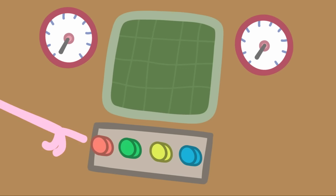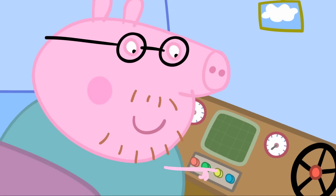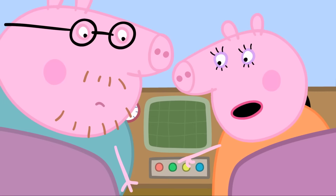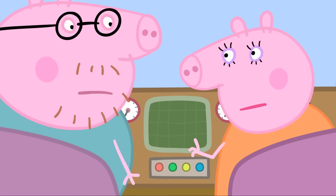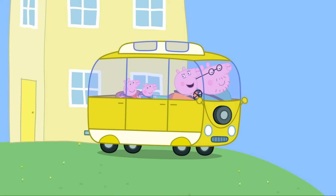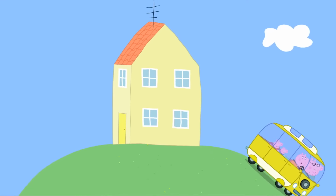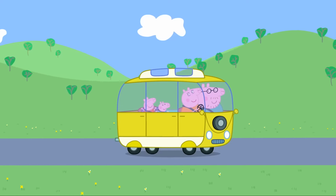This button works the sink. Wow! And this button works the TV. What does this button do? I'm not sure. Maybe don't press it until we know. Is everybody ready to go on holiday? Yes, Mummy Pig! Then let's go! We're going on holiday in a camper van.